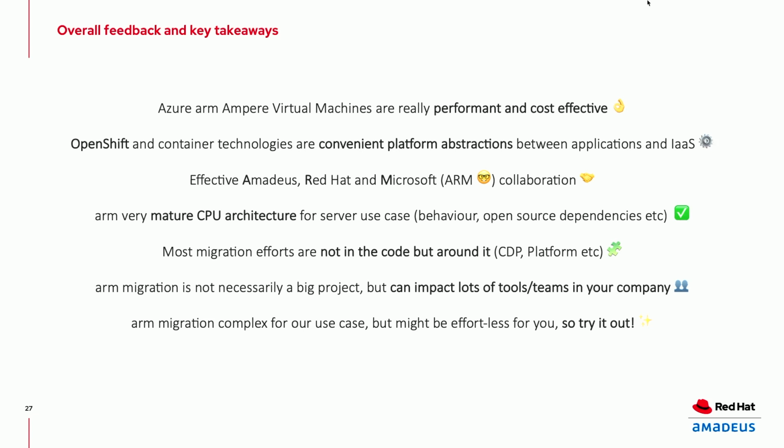In terms of open source dependencies, most are already available for this architecture and tested for it. And so the consequence of this point is that most migration efforts are not in the code, but around it. So your CDP, your platform. So that's something you want to consider.